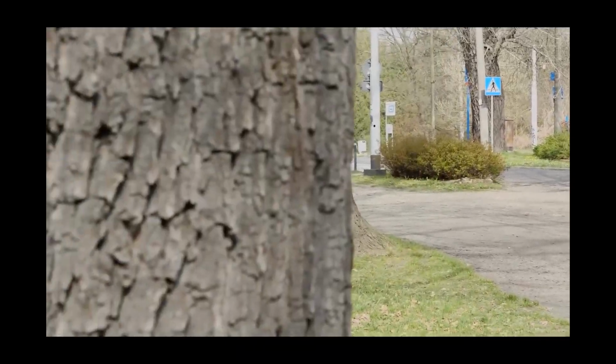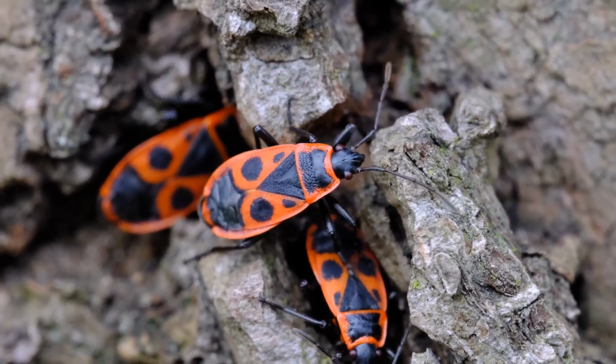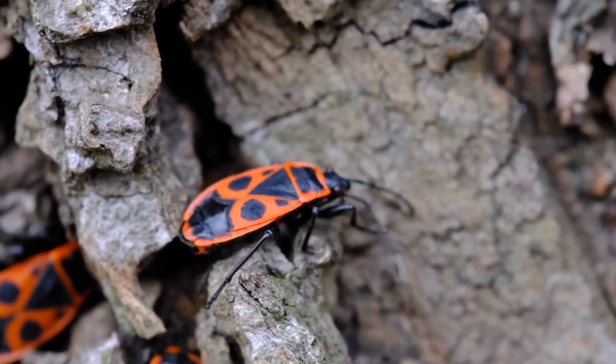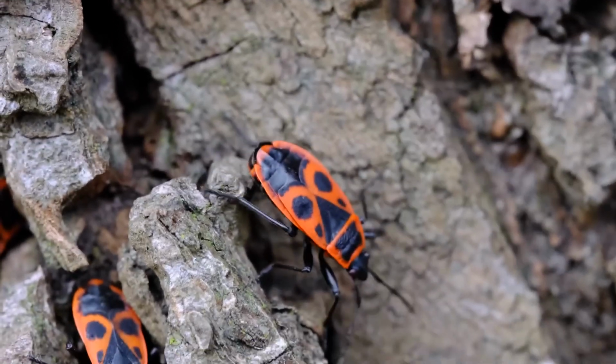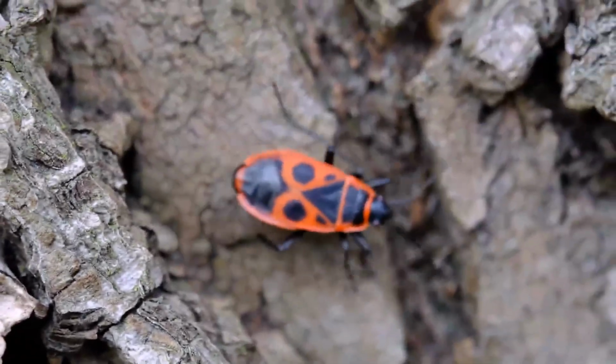Pretty nice, but why do they do that? I mean, why do they gather in such groups? Honestly, I don't really know. I mean, that's just their lifestyle. I don't want to say that they're herd animals, because it's not really a herd, but it's true that firebugs just live in groups, and that's how they like it, that's how they're comfortable, that's how they feel safe.